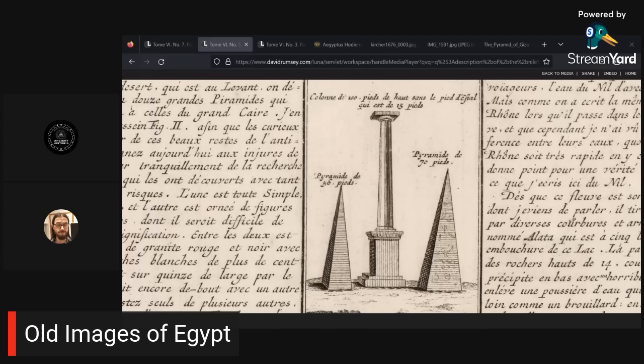Yeah, that's what I thought it said. But it says in the text, between the two is an obelisk of red and black granite with a few white spots, more than 100 feet high and 15 feet wide below, which is still seen standing with another like it. A lone remain of several others, which are around in the old temple, which one sees whilst returning from the cataracts of the Nile.